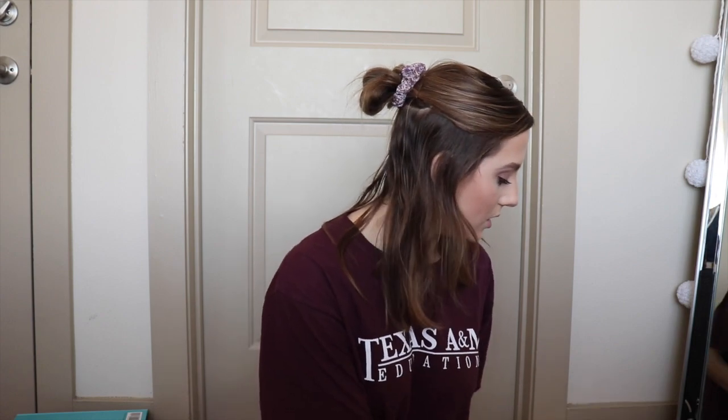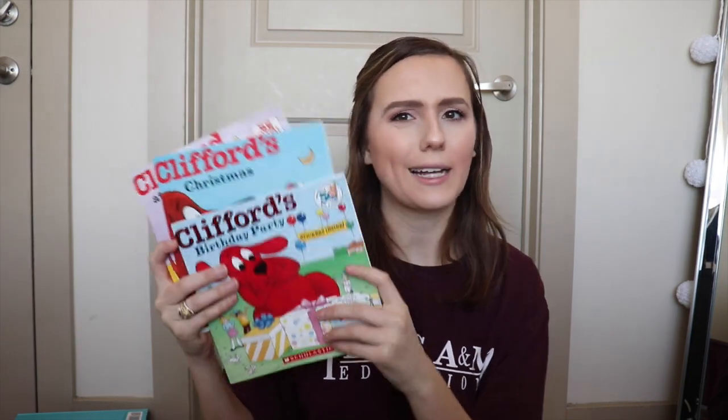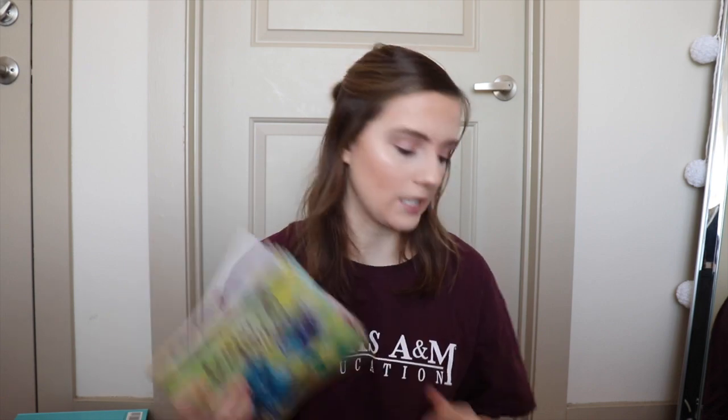I have 3 of the Clifford books. I used to love Clifford when I was little, so I couldn't pass them up. I'm probably not gonna collect too many more of these types of books, just because I don't want to flood my library with a bunch of these, because these aren't my favorite quality literature wise, but they are really fun picture books either way.